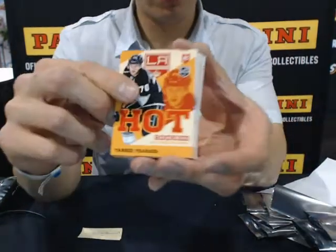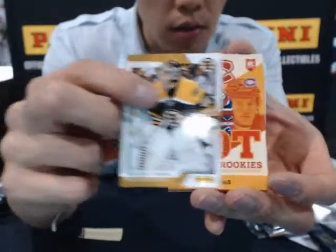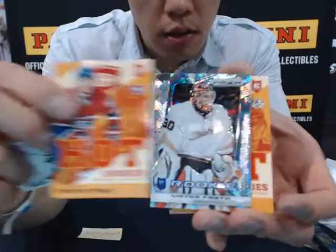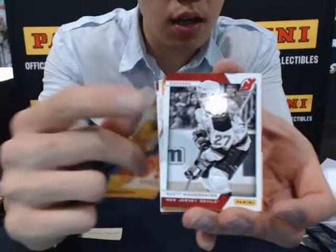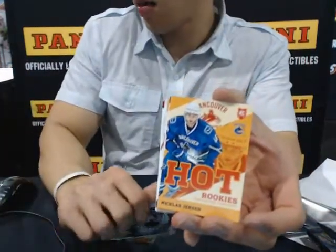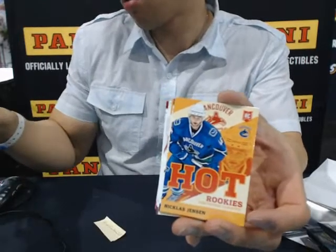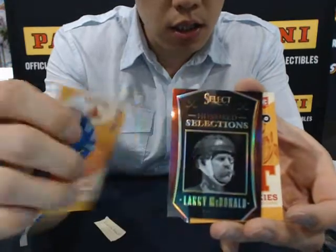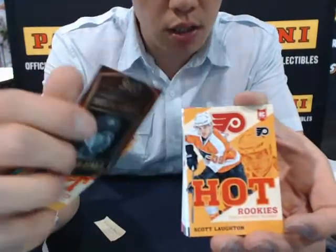So here we go, Blue Island Man. Tyler Pearson, Tuukka Rask, Christian Thomas, Victor Fast, Austin Watson, Scott Niedermayer. Yeah, that was Timster. Okay. But you don't have to worry about that. Just write down Tyler Wilson or something. Nicholas Jensen. Oh, nice. Lanny McDonald, 35 honor selections.